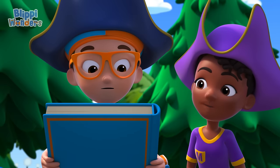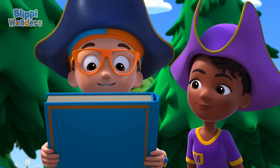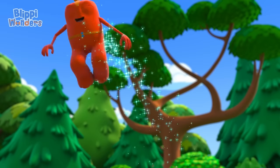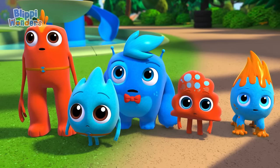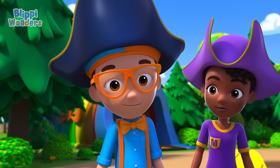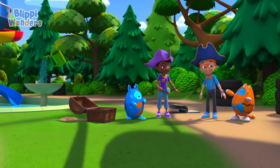The Great Big Book of Curiosity? Whoa! What a curious kind of treasure. Yeah! Whee! Yay! Whoa! Who were they? Let's go find out!